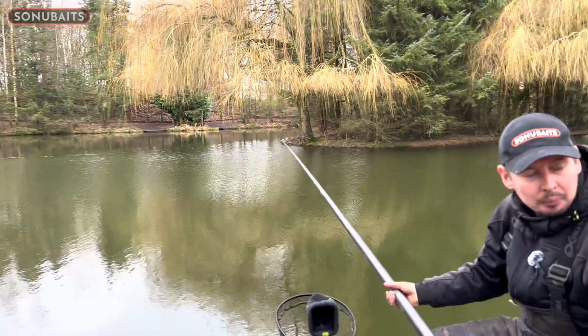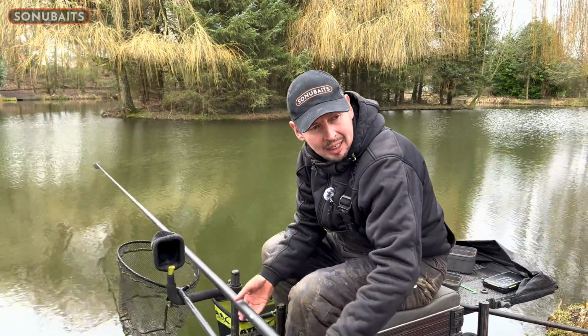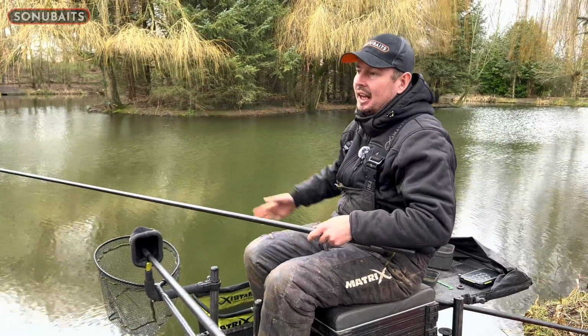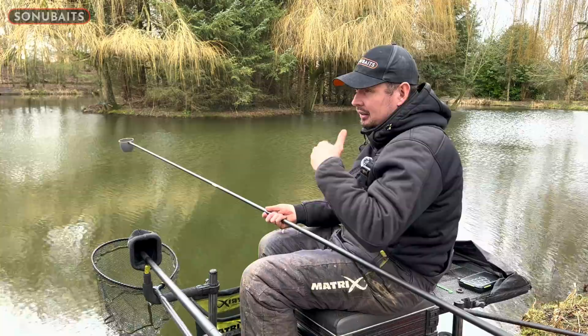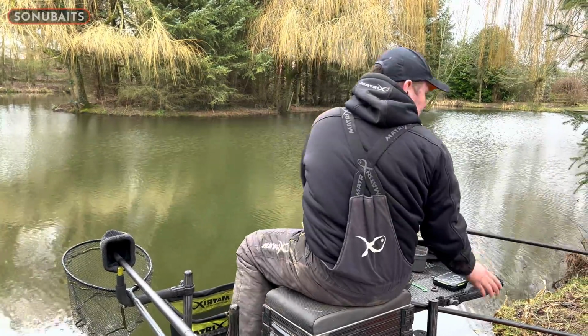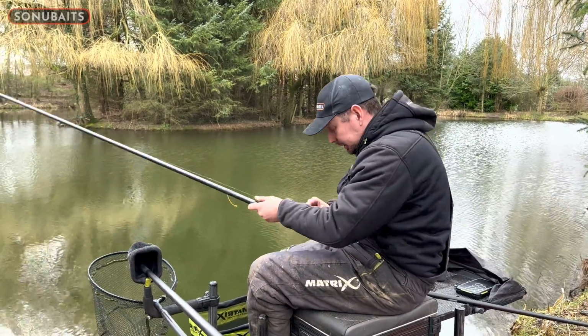Now, you might go back in and wait a little while. It might be an instant impact, but sometimes you'll go in and wait five to ten minutes and then get that run of fish again. But that's how I do it. I just wanted to show you how I top my peg up, really. But I'm going to go straight back in and see if we can finish this video off with one more nice skimmer for you.